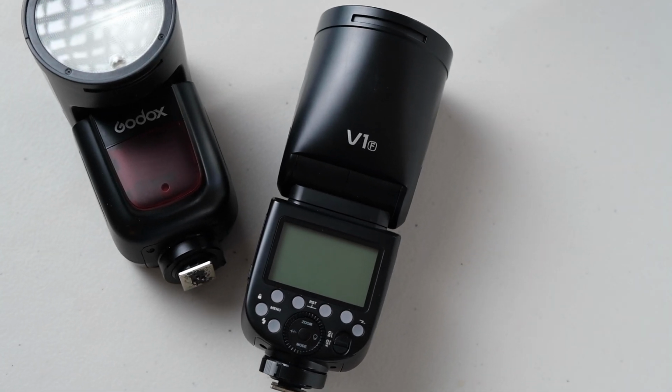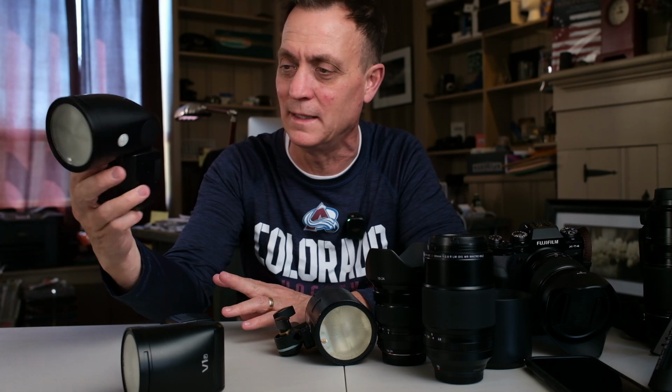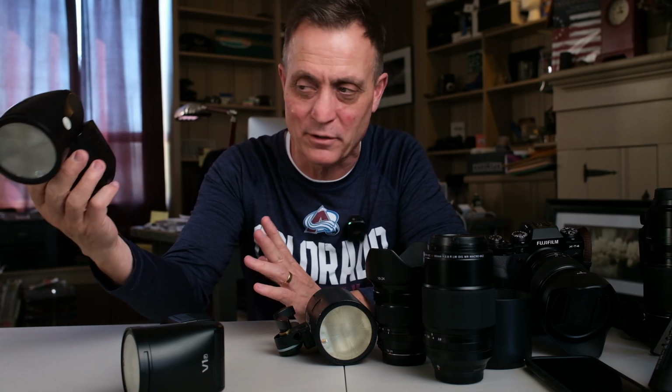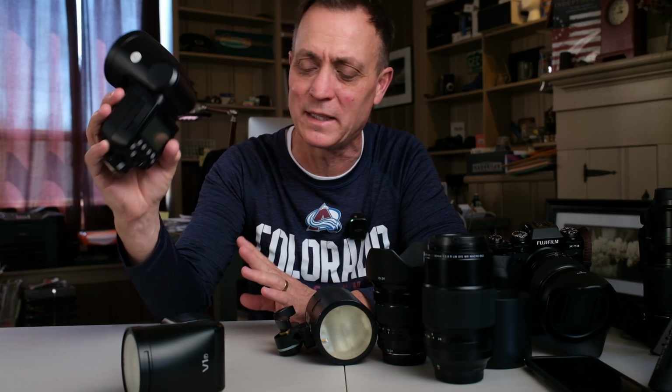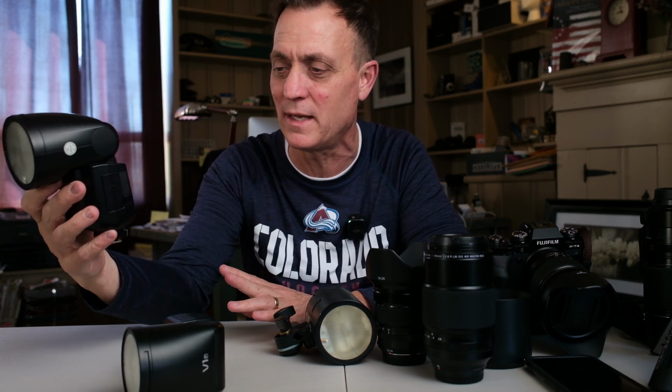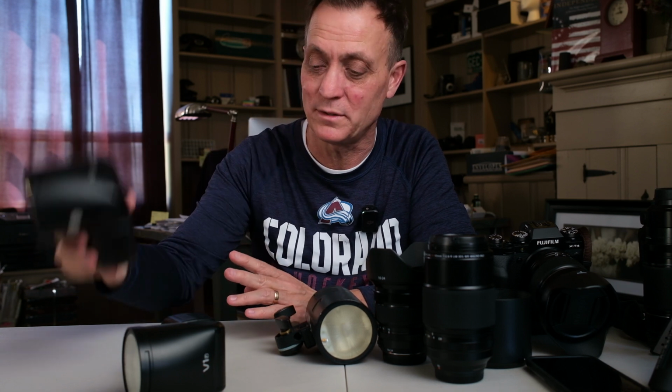As far as the speed light is concerned, fantastic. I have no problems with them. They fire every time. A speed light only recycles so fast, so I can't complain about that. I'm not somebody who shoots super fast anyway, so recycle time is fine.